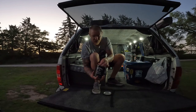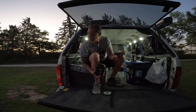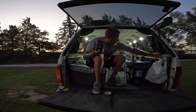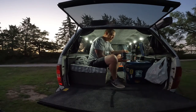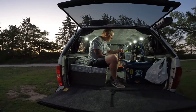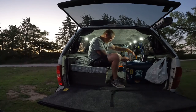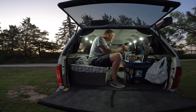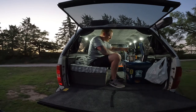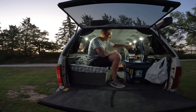Still sealed. Whew. That'll clear your sinuses. Has a bit of a chocolatey smell to it. I'll use 2 scoops. I think that should be enough for this. Is already boiling. All right. It's probably way too many coffee grounds, way too much. I think 1 scoop would have been all right.